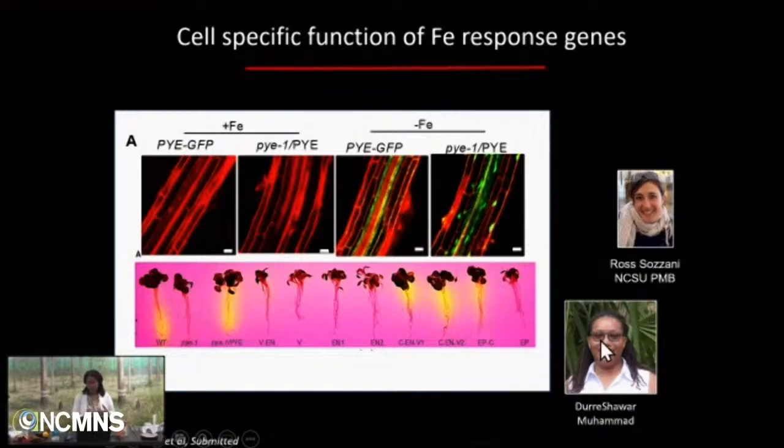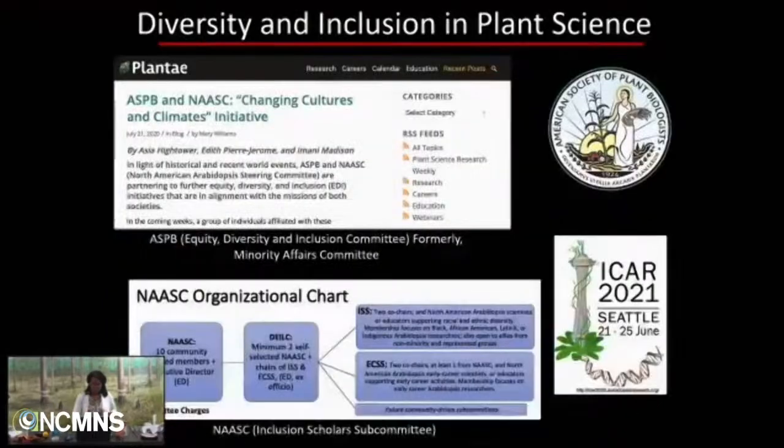So my previous graduate student, Jurishawar Muhammad, genetically modified the plant so that the protein was only showing up in certain cell types. So here we have the outer cells and some of the inner cells. And when she genetically modified this plant, you could see differences in how the plant acidified the rhizosphere depending upon where the protein was localized.